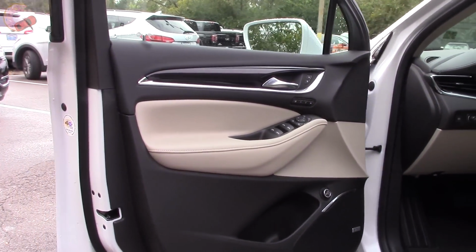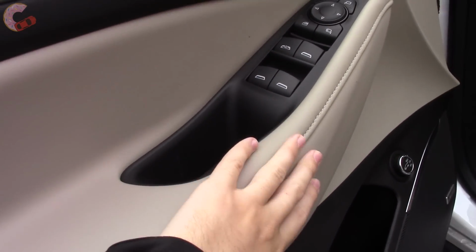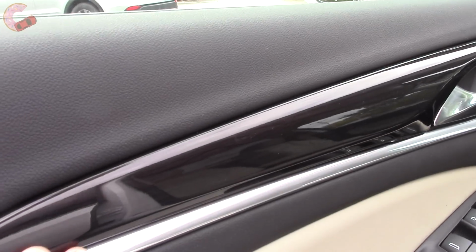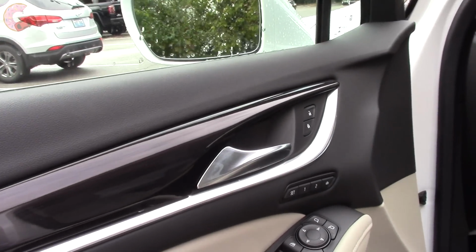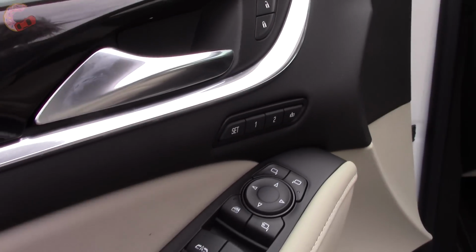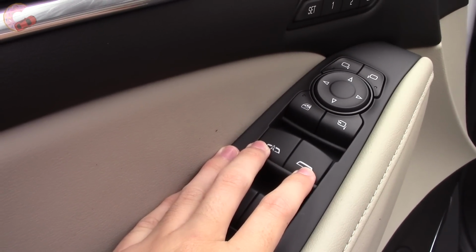Moving to the door trim, it also looks luxurious, with extensive use of leather all throughout this portion. The top is also padded, and below it you have nice looking wood and aluminum trim. You will find 2-position memory on the premium trim and up. And the windows are auto up and down for the driver only, and auto down for all the others.